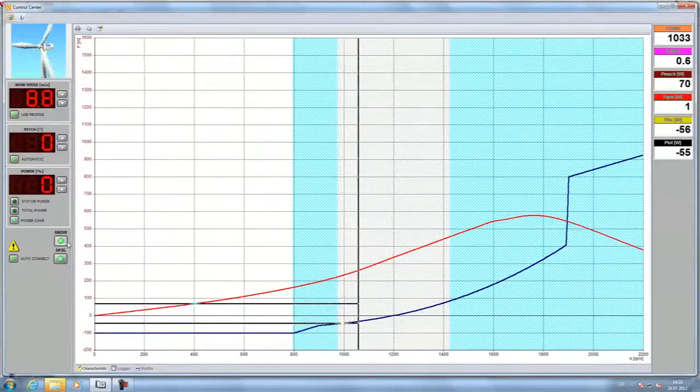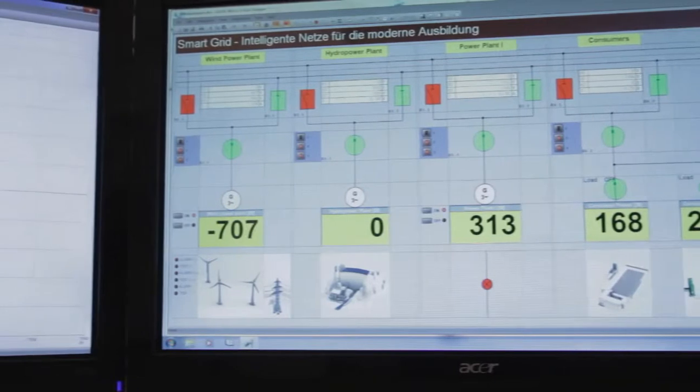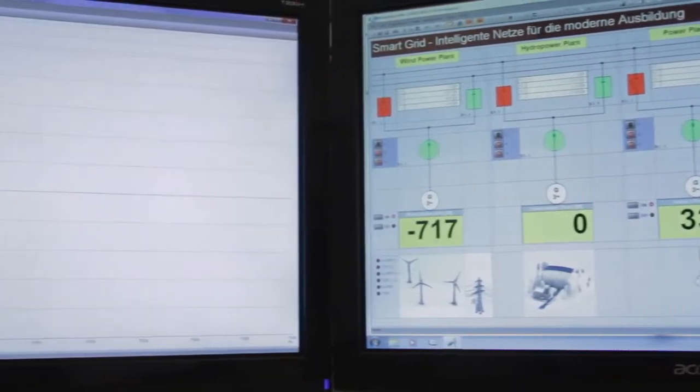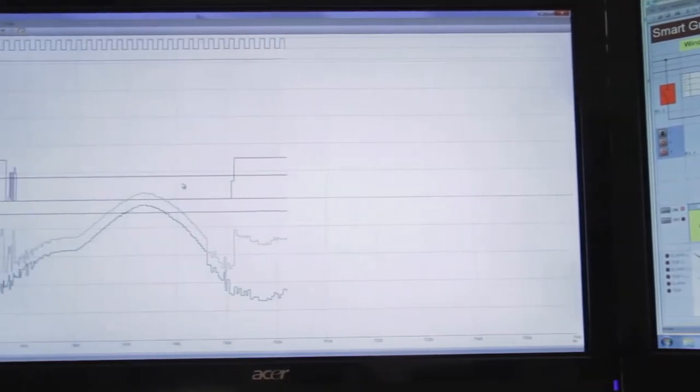Intelligent energy management controls both generators and loads. Dynamically changing loads and their effects can be investigated in the lab. The smart grid system includes SCADA software especially adapted for training and education purposes.